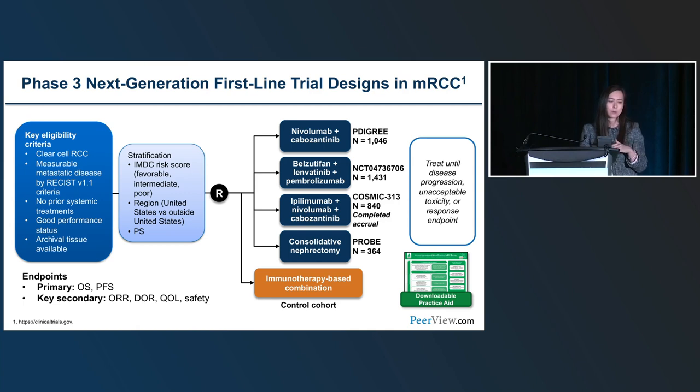So you see that control cohort on the bottom. These are all patients with clear cell metastatic measurable disease and no prior systemic therapies going on to treatment. They're often stratified based on IMDC risk score because we know how important that is in terms of outcomes, the region of the world, and performance status. And these patients are randomized now to either the control immunotherapy-based combination or, we've highlighted some of these studies here for you, nivolumab, cabozantinib, and an adaptive design based on PDIGREE, a trial that we lead in the Alliance Cooperative Group.